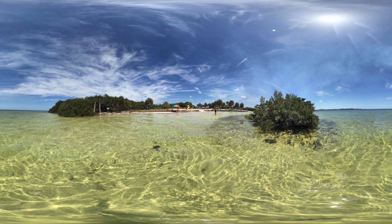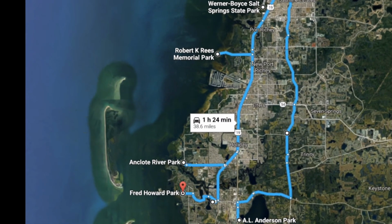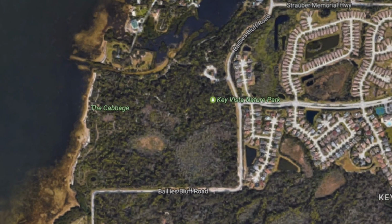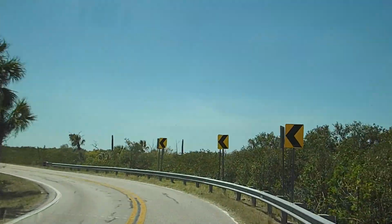Okay, park number 4 and that is Vista Key National Park. Vista Key National Park is not actually where we thought we were going. We thought we were going to Anclote River Park, and then afterwards, when I looked it up at the map, I realized that was not actually where we were.